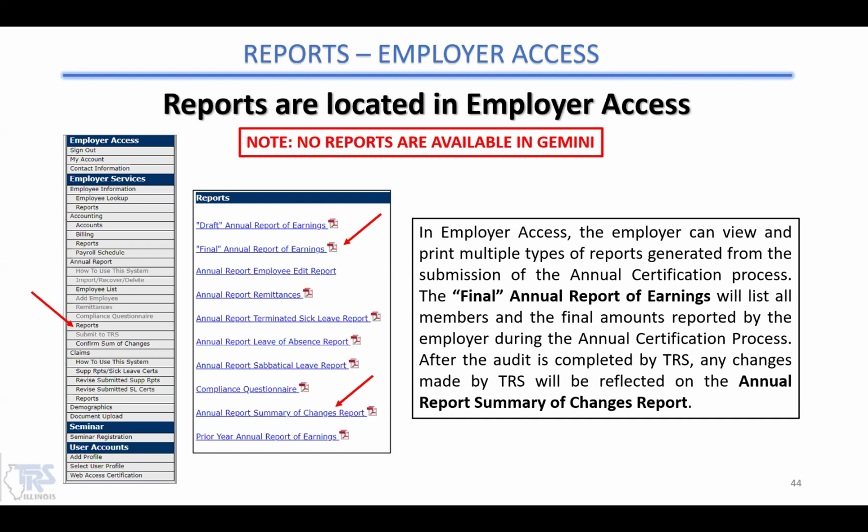So these are your final numbers. This is what you have submitted to us. Now, if we make any changes whenever we audit it, that's going to be on a separate report. That is under the annual report summary of changes that you can look at and see if we made any corrections. Now, after we get done auditing your report, you get an email every year that says, hey, we're done with your report. You need to go out and click that confirm summary of changes, which you can see that is 2 below that reports. You always have to do that. And then again, you can see that summary of changes reports.